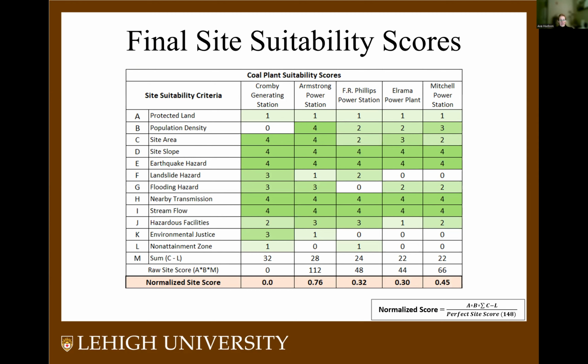So looking here, we can just kind of visually see trends of how sites scored. So again, sites generally scored well within site slope, earthquake hazard, nearby transmission, stream flow, things like that. And then in the bottom corner, there's the equation that's used to calculate the actual final scores that you can see in the last row of the table. So despite performing well under most of the criteria, Crombie was found to be not viable for SMR deployment because it failed to meet the population density requirements.